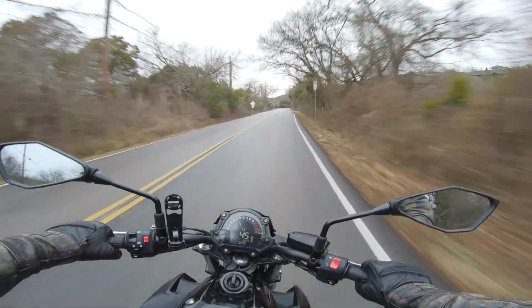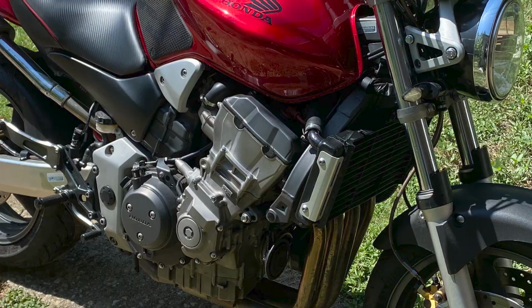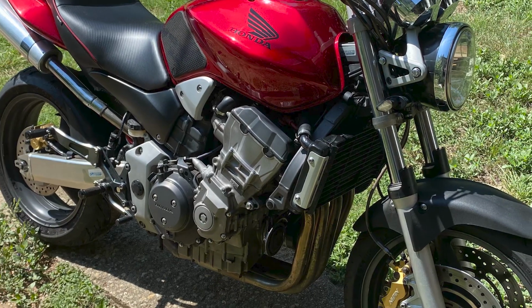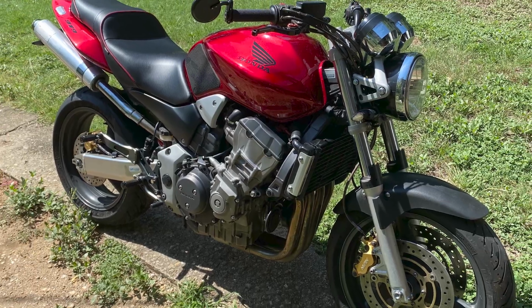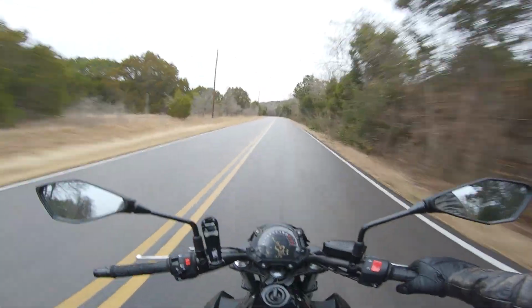You can typically find 919s around $3,000 to $4,500 depending on mileage, but like the FZ1, these have all been around the block a few times. If you're lucky enough to get your hands on one, you're in for a sweet ride. Just mind the throttle position sensor.